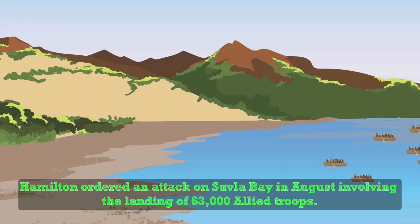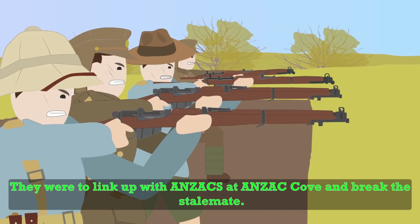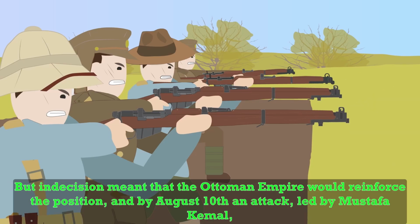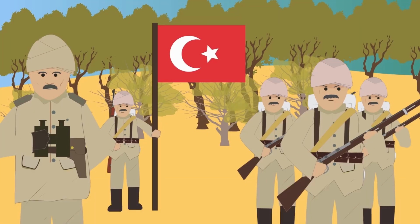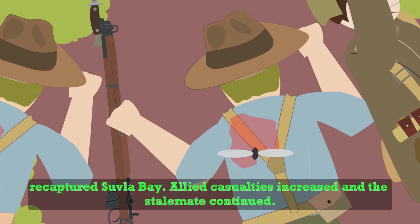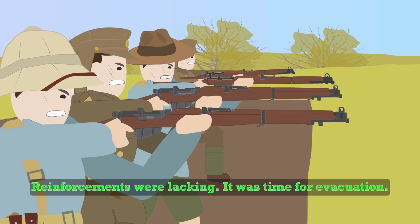Hamilton ordered an attack on Suvla Bay in August, involving the landing of 63,000 Allied troops. They were to link up with Anzacs at Anzac Cove and break the stalemate. But indecision meant that the Ottoman Empire would reinforce the position, and by August 10th, an attack led by Mustafa Kemal recaptured Suvla Bay. Allied casualties increased and the stalemate continued. Reinforcements were lacking. It was time for evacuation.